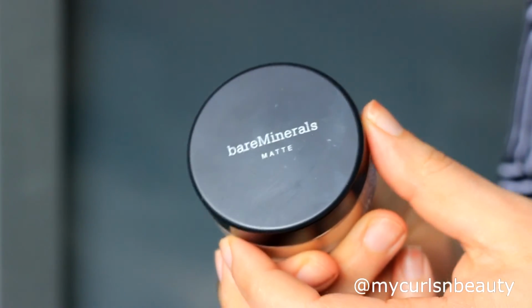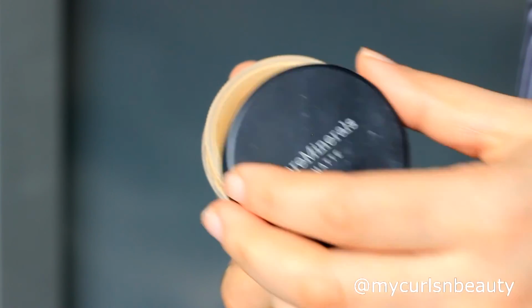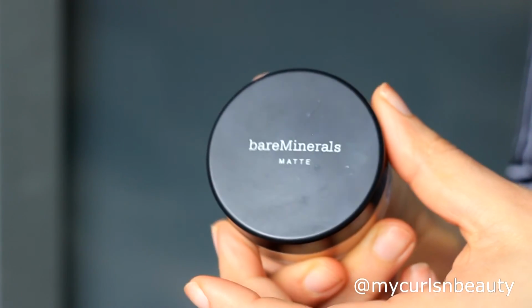And my last foundation is the Bare Minerals Matte Foundation. This product is perfect for my summer days when I go to work and it's a little bit too hot. It looks very, very natural. The only downside of this foundation is that it emphasizes pores, so I need to wear a pore filler primer to help the foundation not sink into those. But it's a very, very natural finish foundation. It has SPF 15. It looks very beautiful and it's quite long wearing as well.